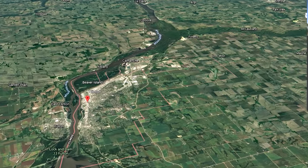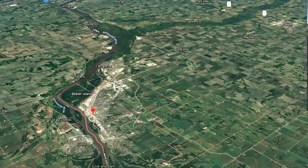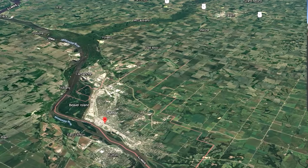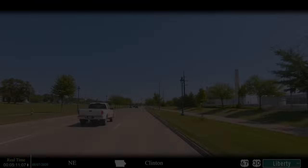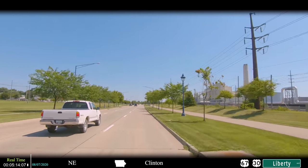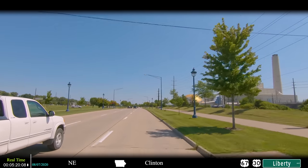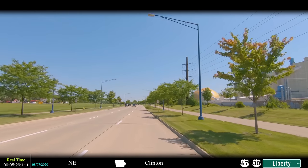Clinton, Iowa is the county seat of Clinton County. Both the city and the county have lost around 10,000 people from a 1970s and '80s peak population. It's a city that was built off of industry, which should be no surprise as it's off of the Mississippi River. In this video, I drive in mad circles around the city that is Clinton, Iowa, and I tell you more about it along the way. Well, let's get to it, shall we?